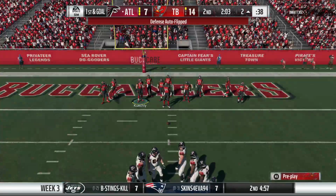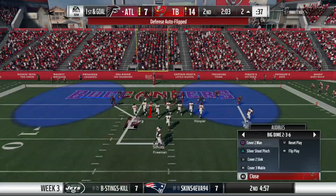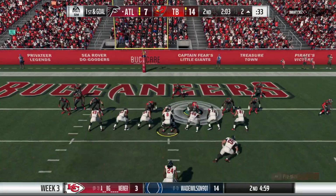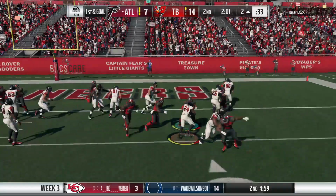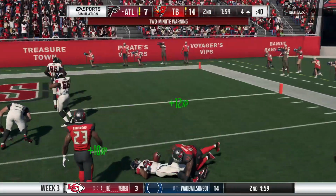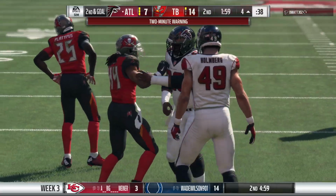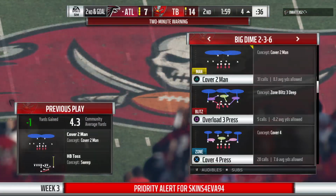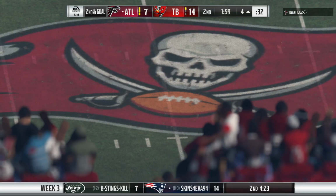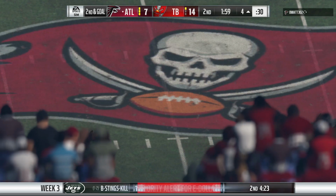And it looks like this will likely be the last play before we hit the 2-minute warning. They come up in an offset eye. They'll run here with Freeman. And he's not even going to get back to the line of scrimmage. 1:59 to go in the first half. We'll come back to Tampa after this timeout.